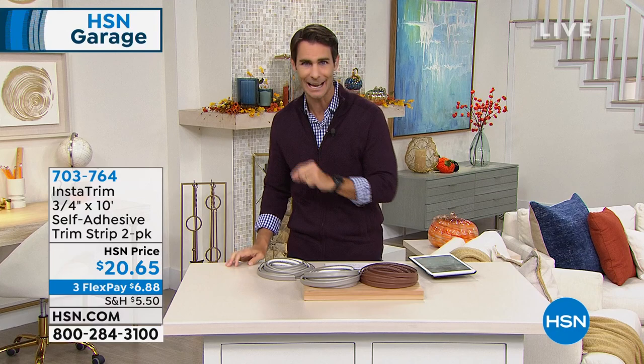So you've got two colors to choose from, the gray and the dark brown. Maybe it's the sink, maybe it's the toilet, maybe it's the baseboards, wherever it is. In an instant now, you have trim. $20.65 for a two-pack, that's 20 feet.